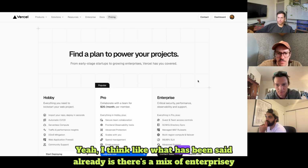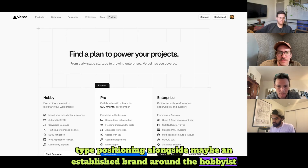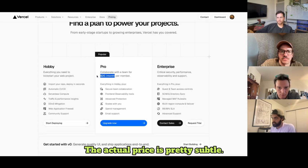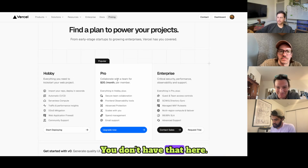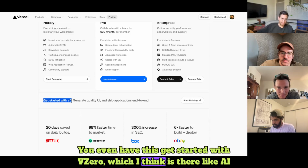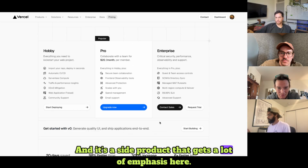Yeah, I think like what has been said already, there's a mix of enterprisey positioning alongside an established brand around the hobbyist here, and that's an interesting mix. The main call to action is the business tier. The actual price is pretty subtle. If you look at most pricing pages, the price is a big old number. You don't have that here. You've got 3 different personas with different calls to action that go to different parts of the website. You even have this Get started with V0, which I think is their AI chatbot, a side product that gets a lot of emphasis here.